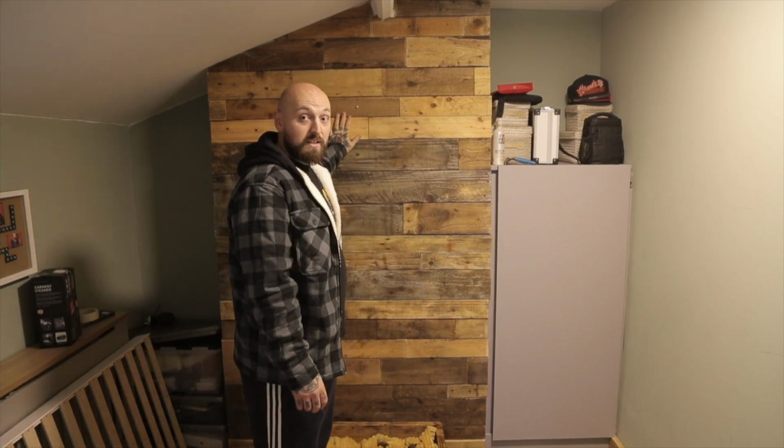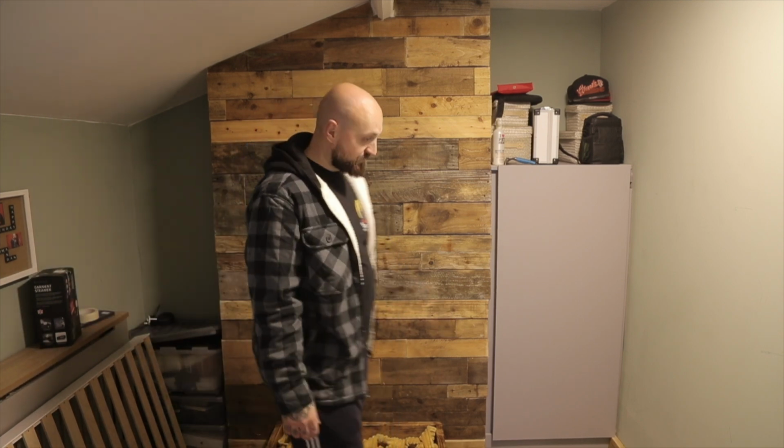Going to have a name sign up here of the baby's name. And then I think we're just going to paint everything white. And then we're going to do black skirting boards and architraves. I'm going to put a new door on this door because I don't like this door.